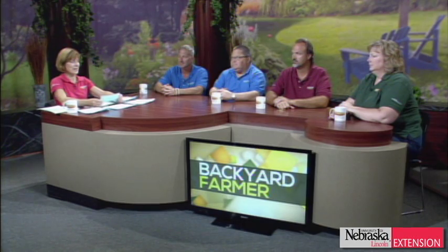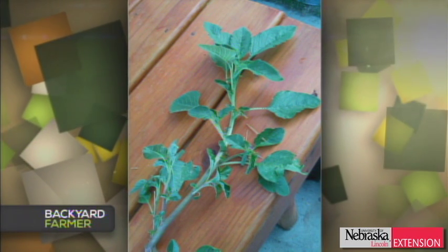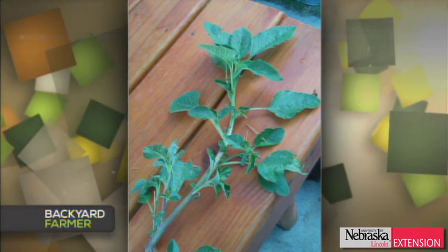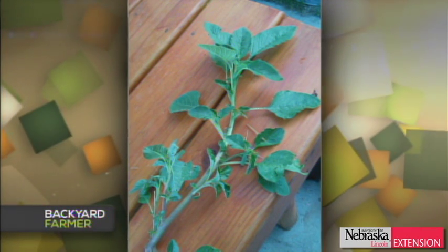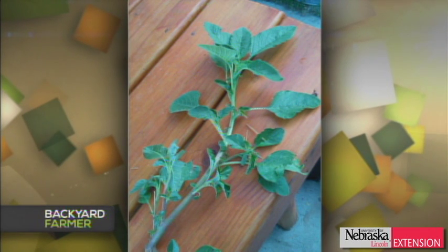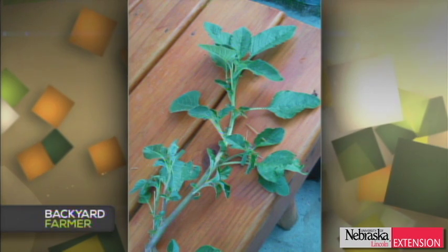All right, Rock, we have a viewer who thinks she has pigweed all over the vegetable garden and in the bare areas of her turf. She wants us to confirm that yes, it is, and then she wants to know whether pulling and mowing it before it goes to seed will control it. Yeah, that is one of the amaranth. I'm not sure which one because there's a half a dozen that are common in the state.